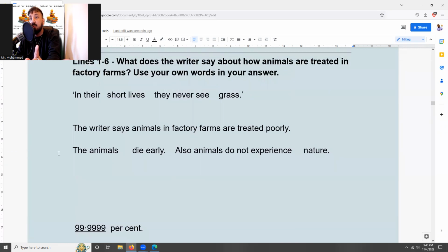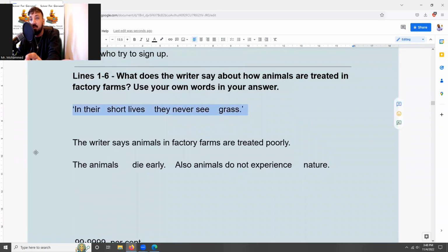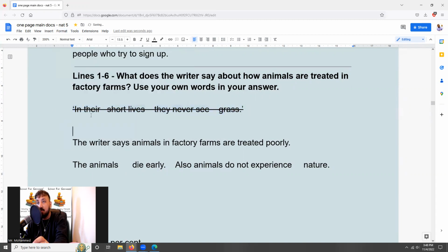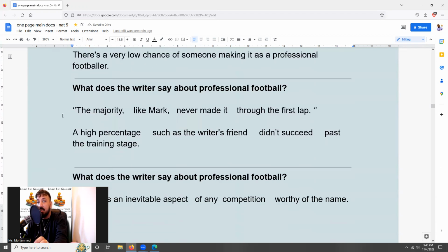Now there's one final step which you need to do, especially when you're in your exam. The last step is you want to make sure you strike out the original quote. Put a line through the original quote after you've done your answer. What that means is the marker can't have any excuse to say that you have copied something or that you haven't used your own words or anything weird like that. So you want to make sure you cross out the original quote after you're finished. That way you give them no excuse about saying you didn't do something right. Anyway, you get the point. So that is in your own words.